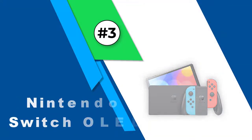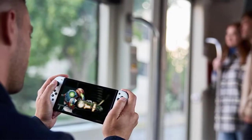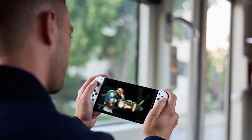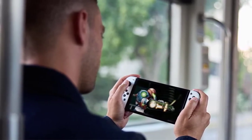Nintendo Switch OLED. When a tech bar is set to a high standard, it can be hard to meet or beat it. This is especially the case when the innovator tries to outdo itself. Nintendo blazed a new trail of hybridity with the Switch, particularly as a handheld, and with the Switch OLED it has upped its own game.